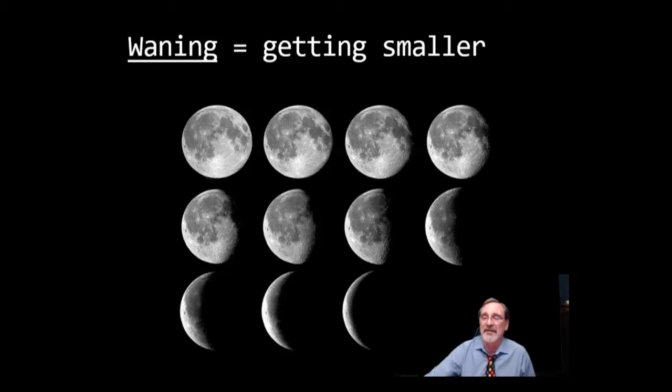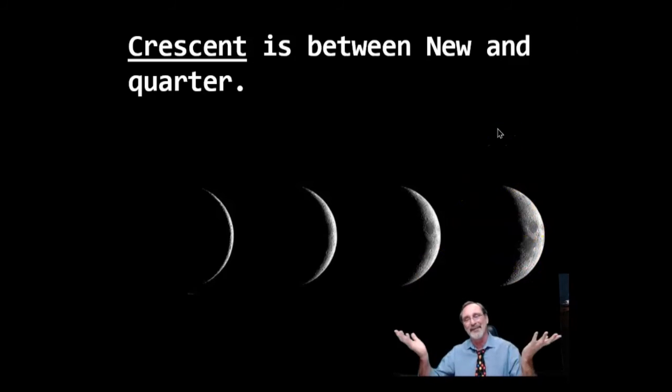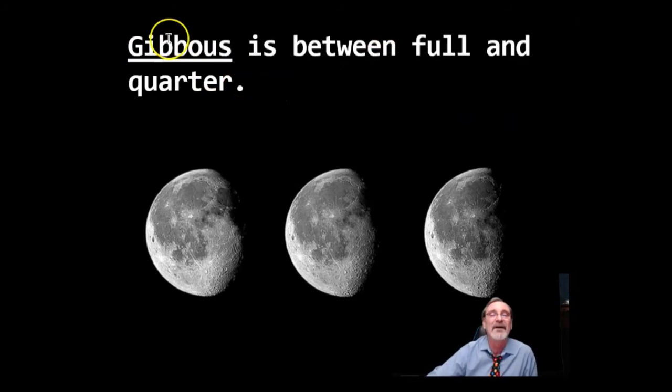Now, another vocabulary word then is crescent. Crescent is when it's the sort of shape like this, so the crescent shape is between the new and the quarter. So you see less than half of the face that you see is lit up, okay? The moon shape we think of, it's a crescent. Write that down. If you don't have it written down, pause the video.